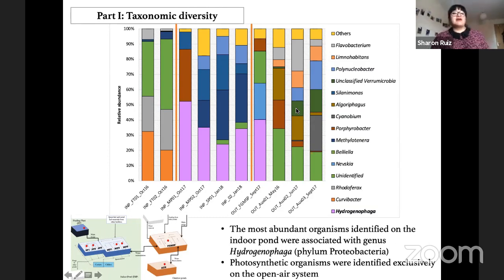So what we have here, we had the theory that since we found organisms affiliated to Hydrogenophaga, possibly the metabolism of hydrogen could be the main energy source in the indoor systems. And since we found organisms related to photosynthetic activities, maybe photosynthesis could be the main energy source in the open air systems. That was a theory. We didn't know for sure, but we know that there were no other energy sources such as carbon or nitrogen. So that was our first theory.